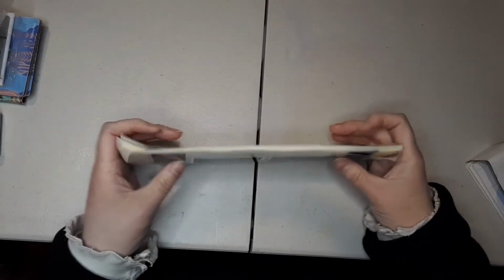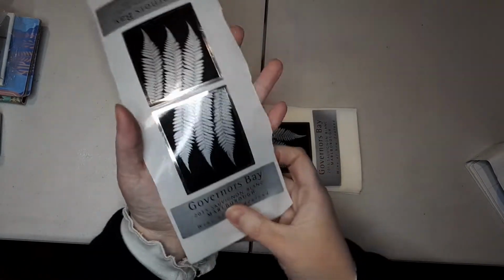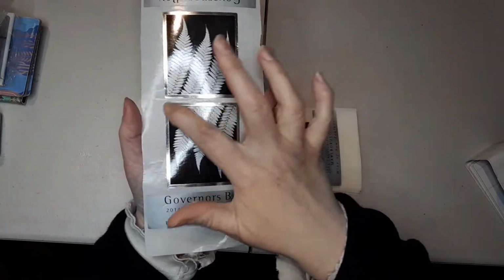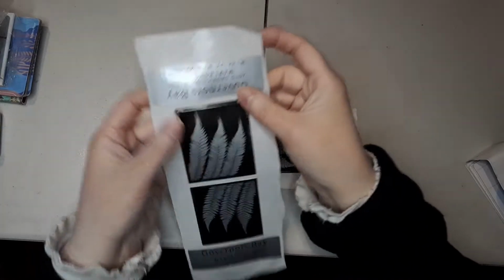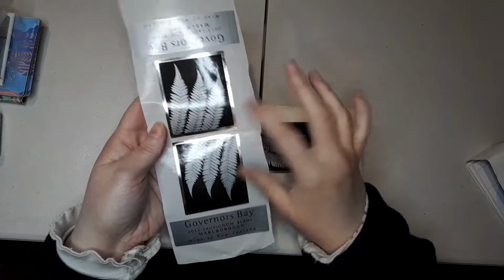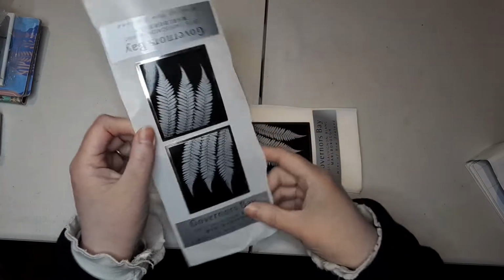And then I grabbed a whole bunch more of these because I saw more uses for these, and they're also a wine label, but with these cool rectangle ones with the silver fern. So it's got a metallic silver border, and then a duller silver fern with a black background, and then it's got two text labels as well. So I thought those silver fern ones, because they're an emblem of New Zealand, I can definitely use those.